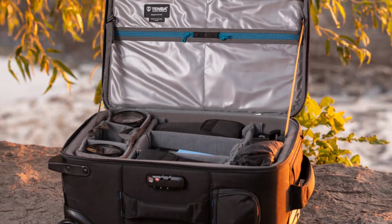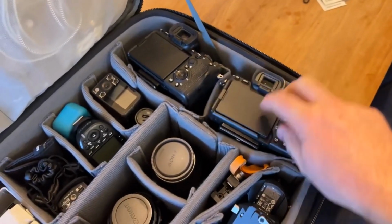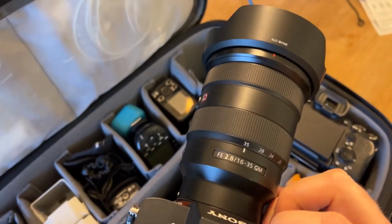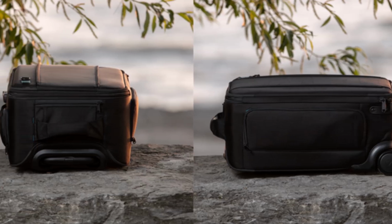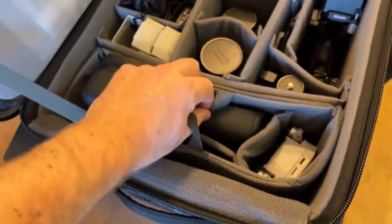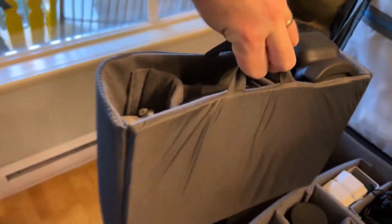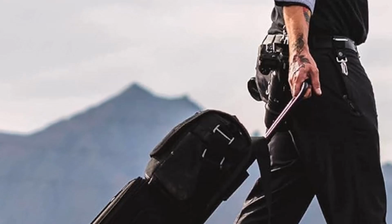In our rigorous testing, the air case proved its mettle as we stood atop it, yet it emerged unscathed, retaining its pristine shape. Only rivaled by the Think Tank Airport International V3 bag, unless you opt for a full-fledged hard case. The air case's secret lies in its robust internal construction, which encases the entire bag, not just its top, bottom, and rear panels. Essentially, it's a hard case masquerading as a roller bag.